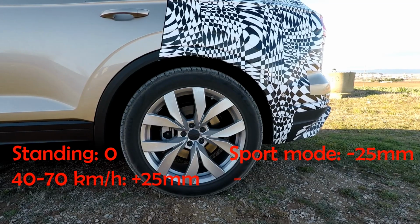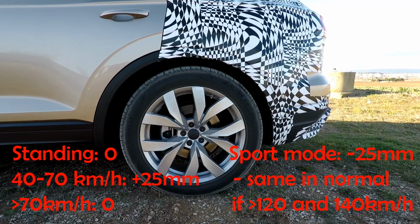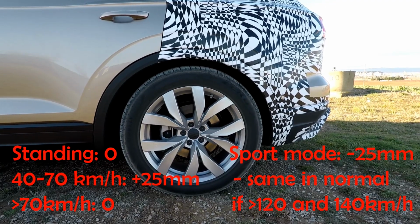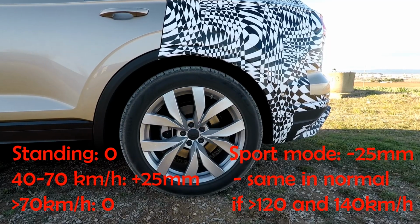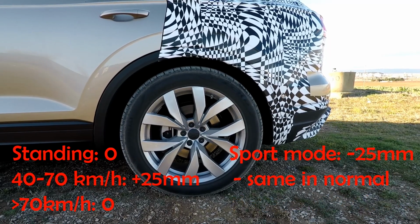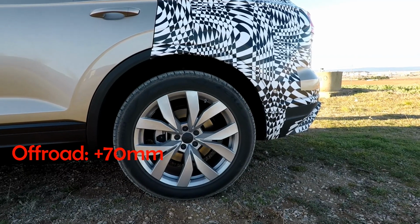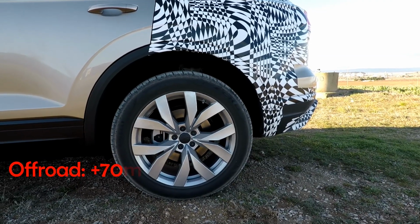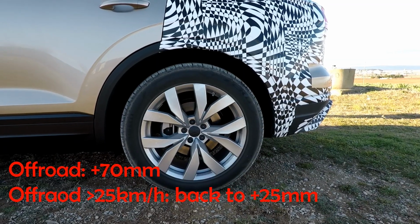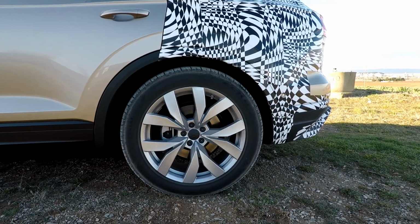If you drive 120 km an hour for more than 30 seconds, it also goes to minus 25 mm even in the normal mode. This means better driving and better aerodynamics. From 140 km an hour, it immediately goes down to minus 25 mm. And driving off-road, the air ride goes up to 70 mm, that you see now as the maximum, and goes back down to 25 mm if you drive off-road faster than 25 km an hour.